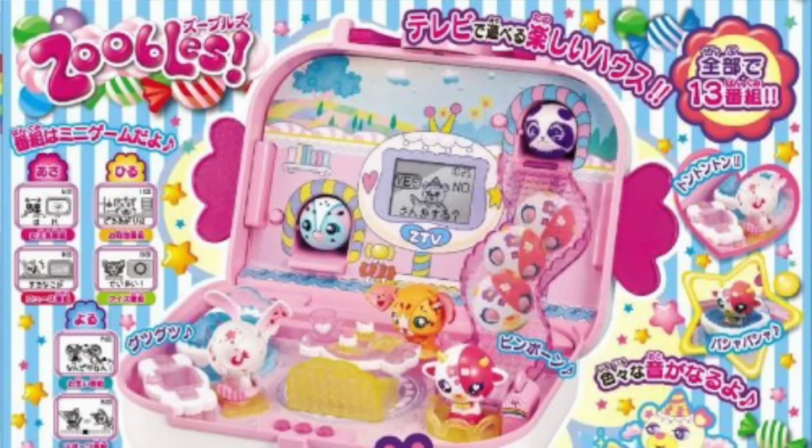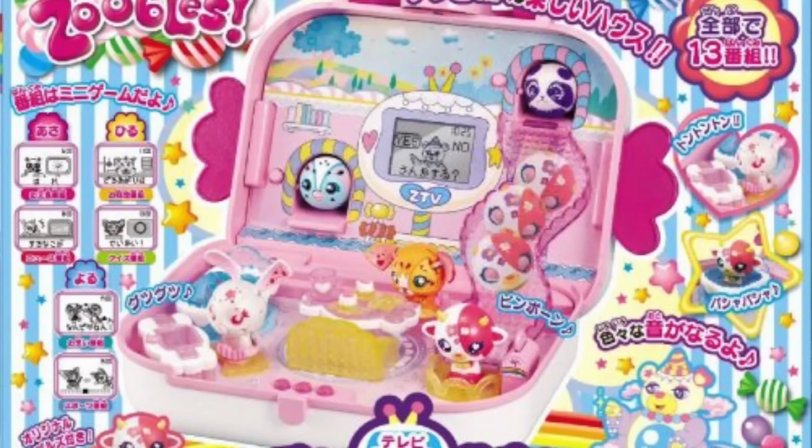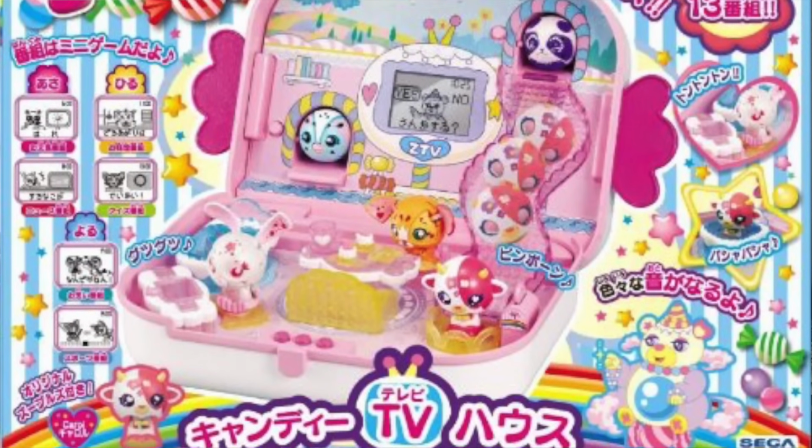Something very interesting about this franchise is that its Japan release was insanely different and low-key switched up the lore. Released by Sega Toys in March of 2011, it seems that the original wildlife and forest themes were ditched for a candy and sweets aesthetic.